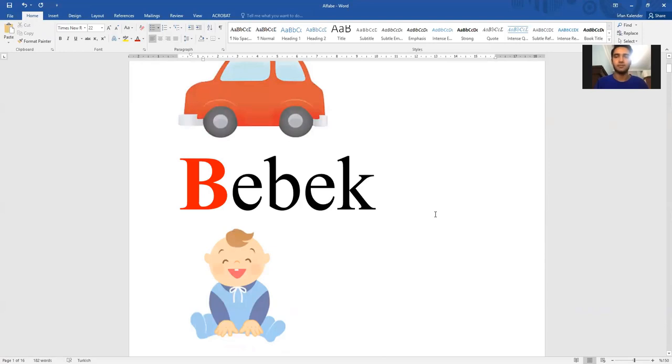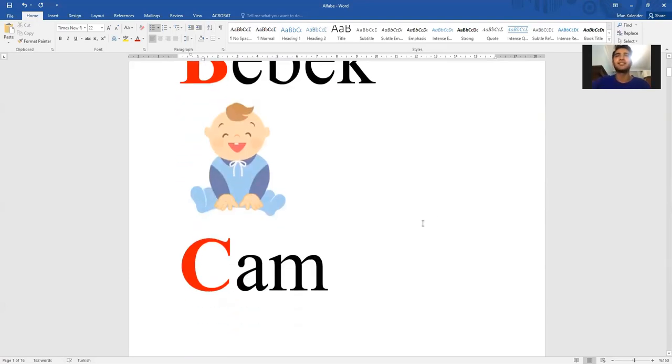Can you give it a try? Bebek. Yeah, but a little bit slower on the vowels, like bebek. How do you say the last letter? Okay. Bebek. Yeah, that was pretty good.